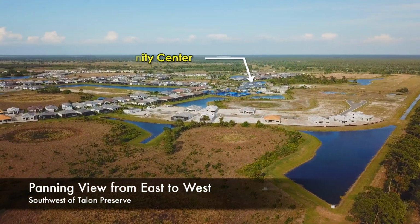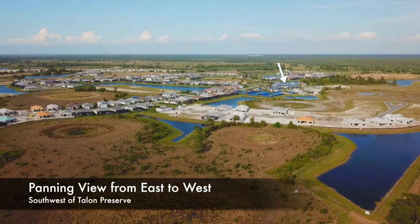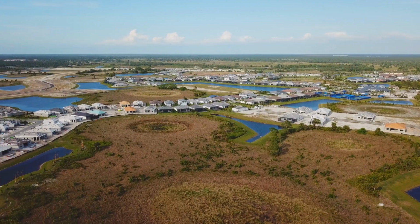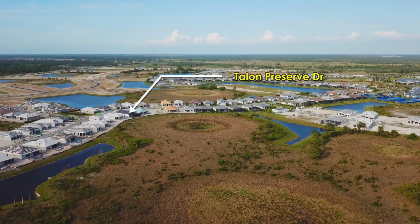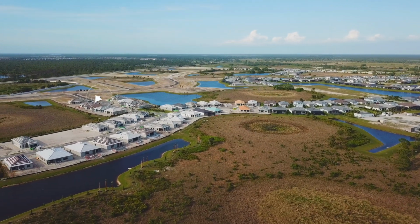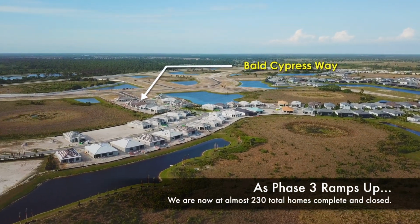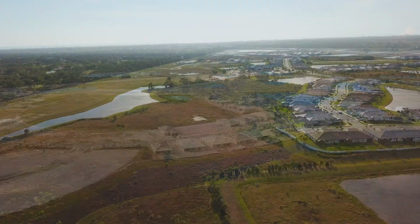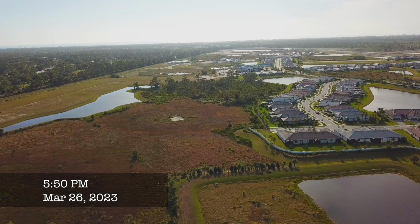In this hovering view, we see the Amenity Center, hidden Sawgrass path, then we pan east to west along Talon Preserve Drive in Phase 3, and then we see Bald Cypress Way, as well as the rest of the community off in the distance. Note that by our unofficial count, we should now be up to about 230 homes closed by the end of March.